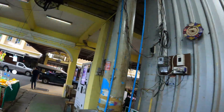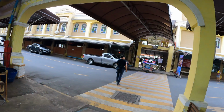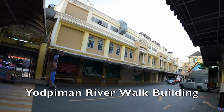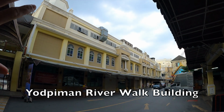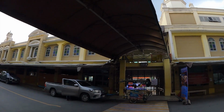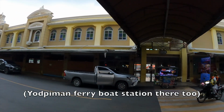All right, nice to see a bit of street art there. Street art's such a big thing in Thailand these days. All right, coming out the back of the flower market. This place has been renovated, this old building, and it's a really cool place to get a snack and have a coffee with a fantastic river view.